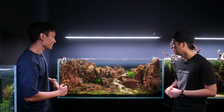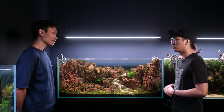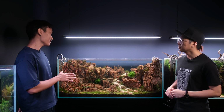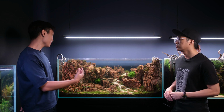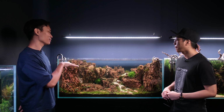Yes, something like that. What about in terms of equipment? What is this set up with right now? Okay, so we are running an Oase Biomaster 850 for this tank, and for CO2 we are just using a 5-liter CO2 cylinder with an inline diffuser, to really get the maximum diffusion of the CO2 bubbles.